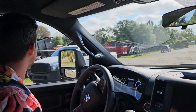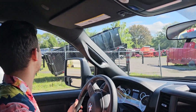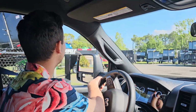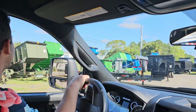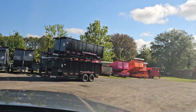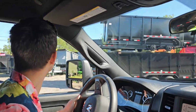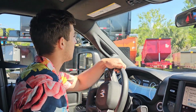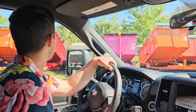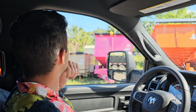I love this place. Trailers everywhere. Let's pull in here. A little bumpy. Very nice views. And this pink is popping, I'm not gonna lie. I like it. Maybe I should be driving this pink trailer around, huh? Yeah, I gotta get myself a pink trailer, guys.